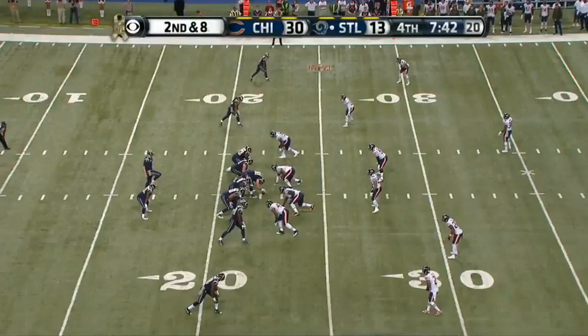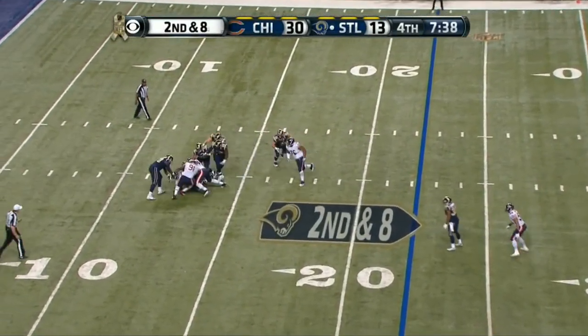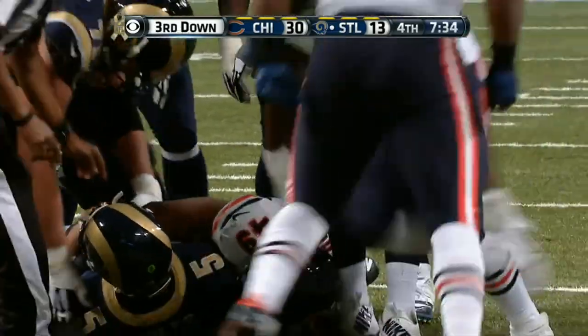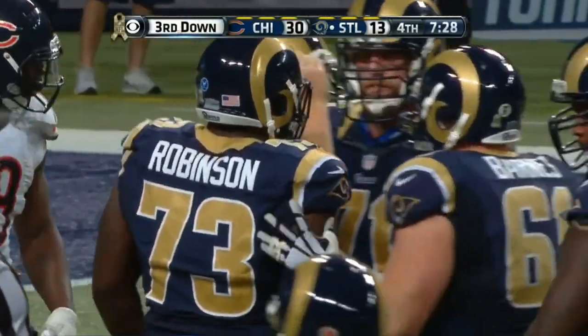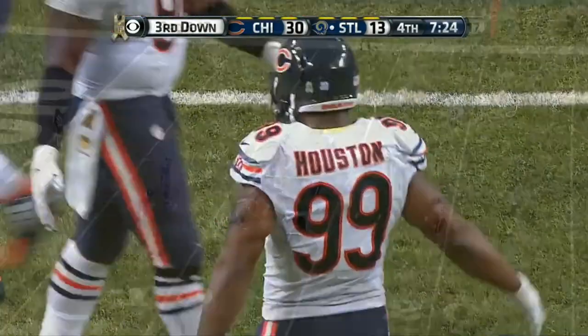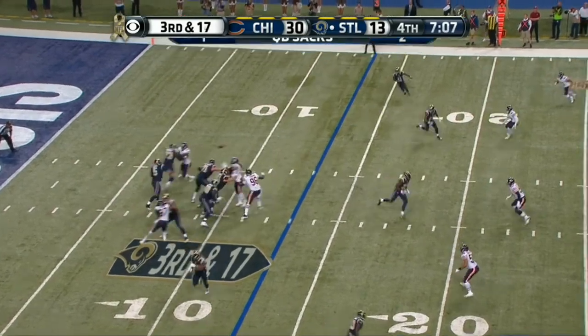Yeah, the rushing yards there this week have been a big difference. Great job by Langford. Foles, pressure coming. He is sacked. Lamar Houston, one of the first to get there for the Bears. Houston had those two huge sacks in the final drive Monday night for San Diego, and he gets another one here. Awesome. 3rd down and 17.